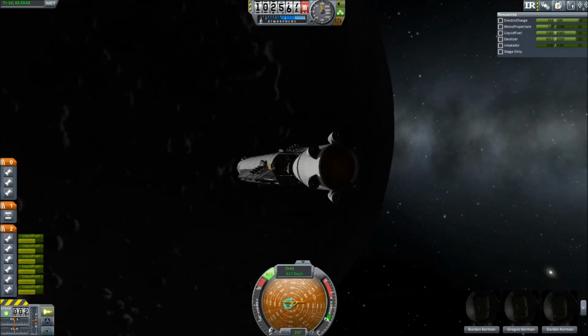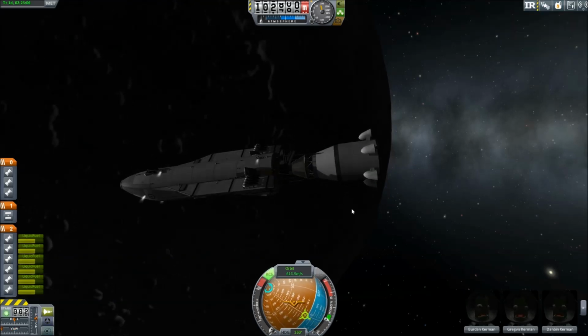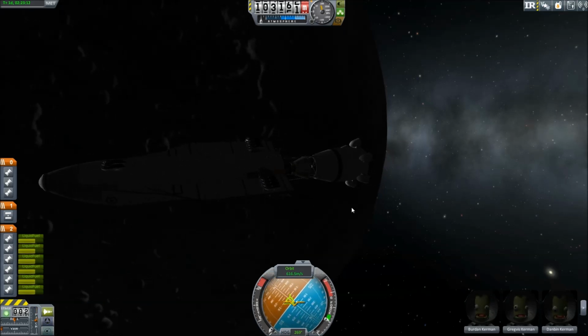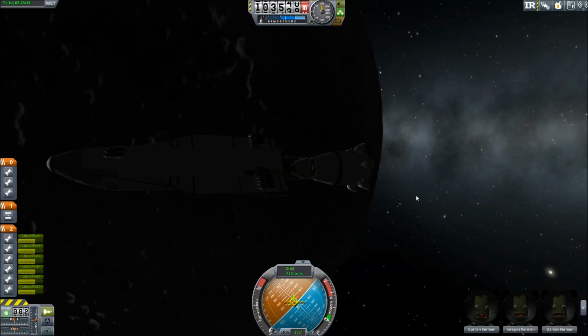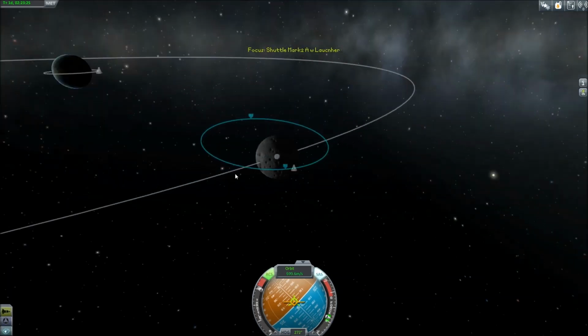How much RCS do we have left? Not a whole lot. Shit. Because RCS is going to be our friend when we're trying to land. There we go. We're going to do a lot more maneuvering with SAS from now on, just to try and conserve some of this. And do a full break.